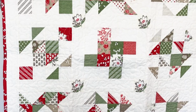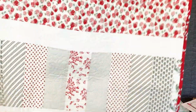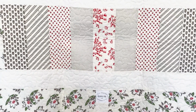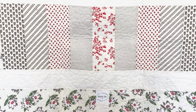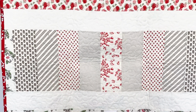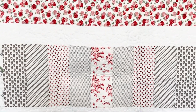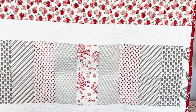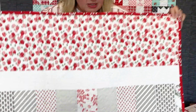So this is my front, and this is my pieced backing. I didn't have enough for backing, so what I did is I used leftovers from a previous project, and at the very bottom you can see my name, and I just sewed that. It's a Sweetwater label that I just sewed into the backing. So this has been super fun.